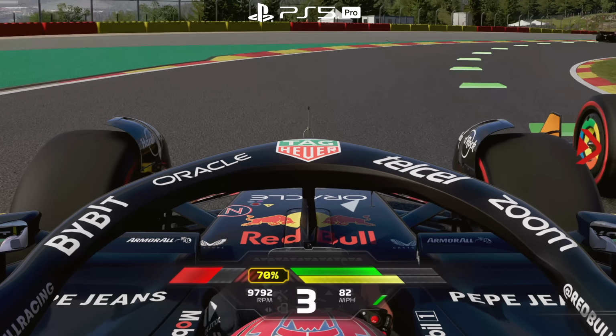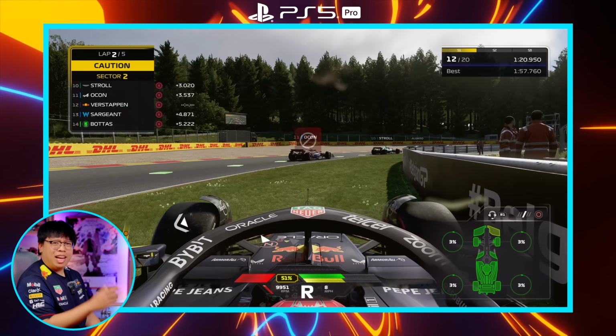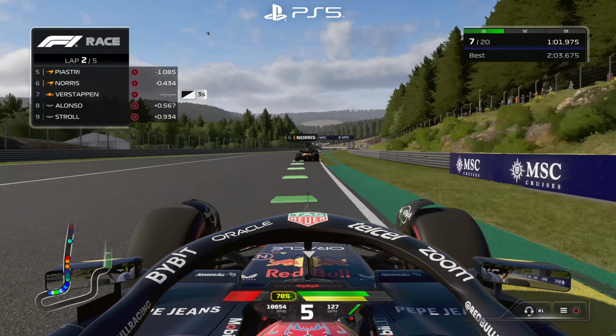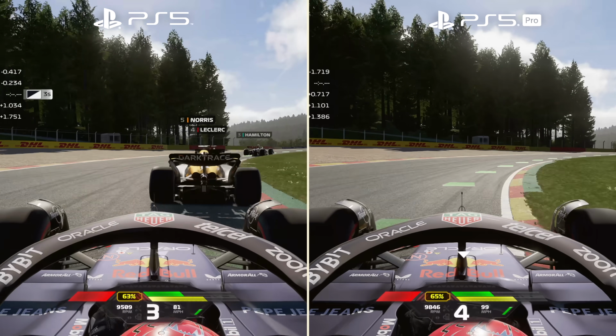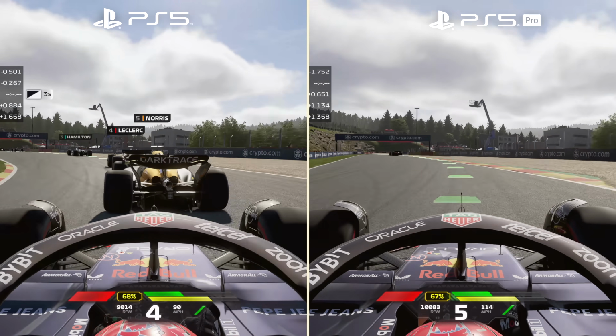The reflections off of the cars look even better in the daylight. Yeah, now I want to go back to Spa on the standard PS5 and see what that looks like. I think Spa on the standard PS5 does still look pretty decent, but there is that little bit of oomph missing. The lighting off of the car isn't as dynamic. We're not getting that ray tracing like we were on the PS5 Pro.